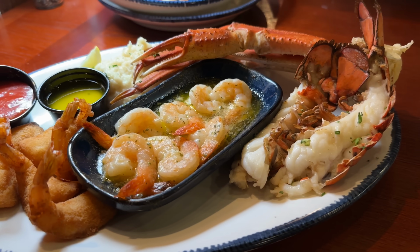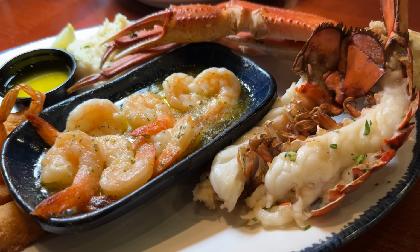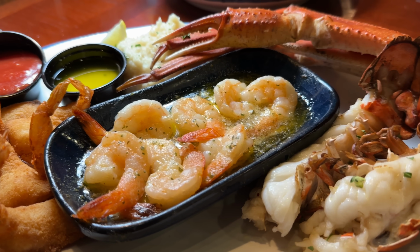This is the most expensive seafood at Red Lobster. It's the ultimate feast, and it's $45.99. This is the ultimate feast, and it has a tender Maine lobster tail, snow crab legs, garlic shrimp scampi, and Walt's favorite shrimp.